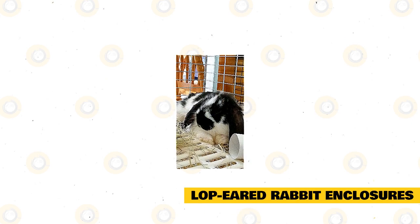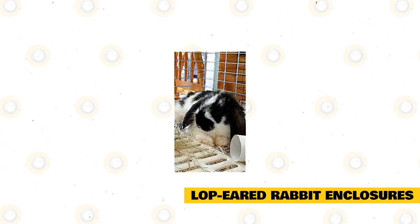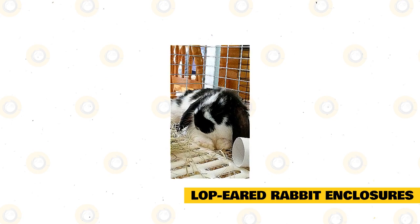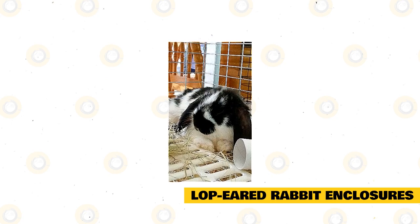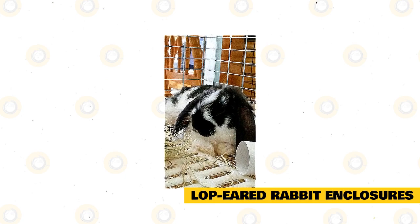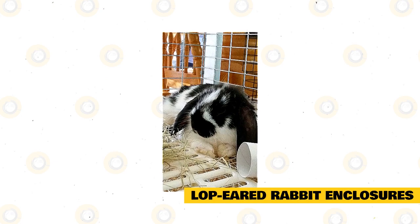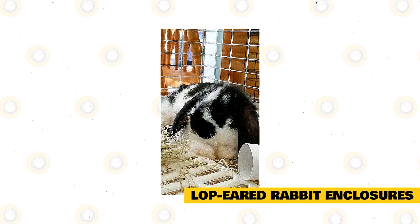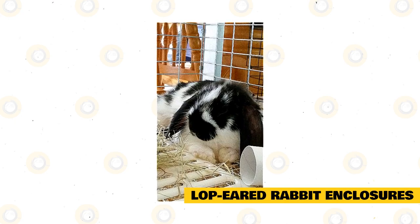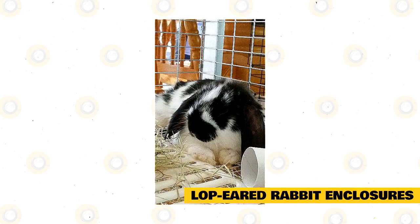Lop-eared rabbit enclosures. The size of your rabbit's hutch depends on its size. Smaller dwarf lops need smaller cages while larger French lops require a larger enclosure. But consider housing your pets in larger cages to encourage exercise and socialization. Rabbits use their hutches for different things. This is where they eat, hide, sleep and poop or pee. There must be room to run, play, dig, and jump.